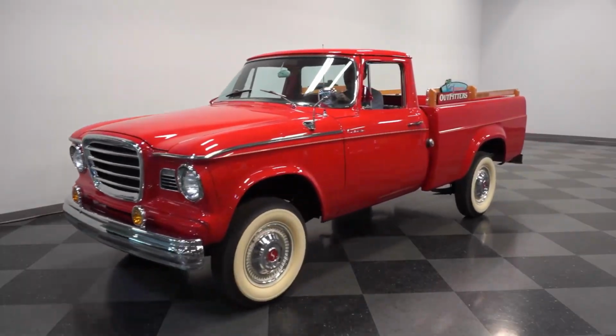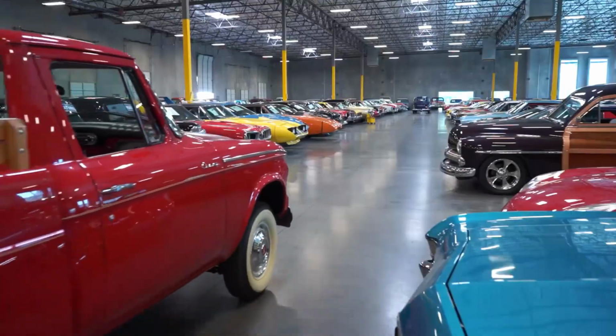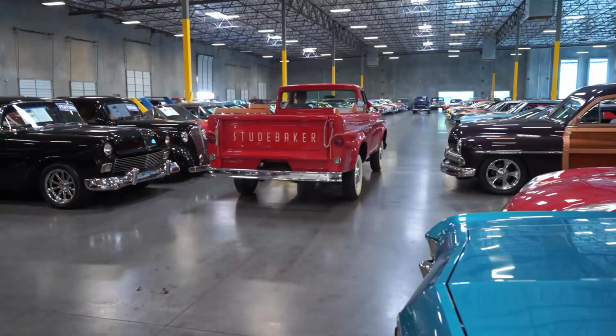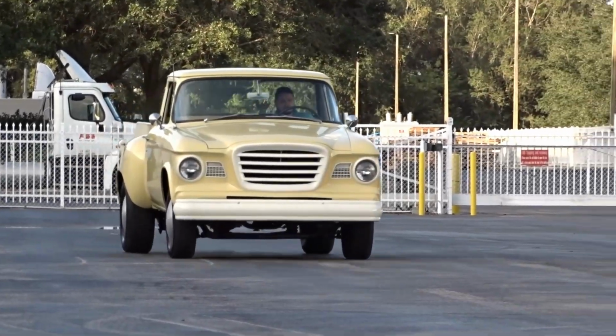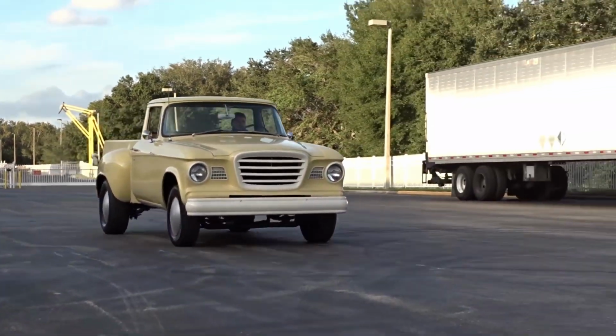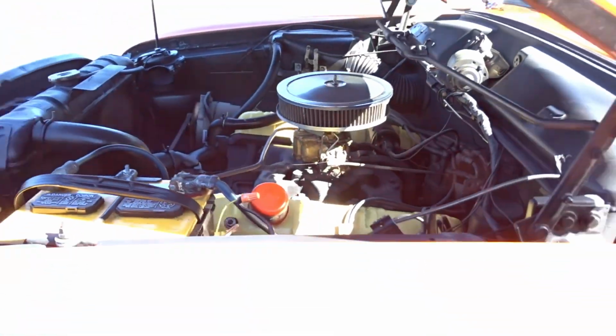The Champ was also one of the first pickups to offer an optional automatic transmission, something almost unthinkable in utility vehicles of the era, and that says a lot about Studebaker's forward-thinking spirit. They weren't trying to compete with brute strength, but with intelligence, design, and a more civilized driving experience.